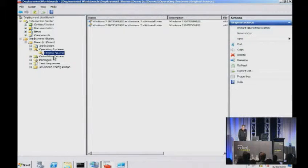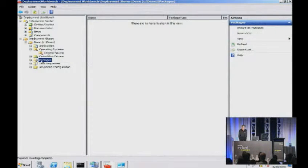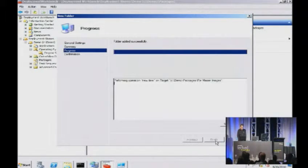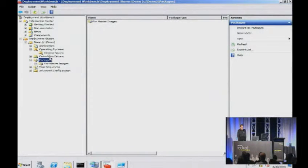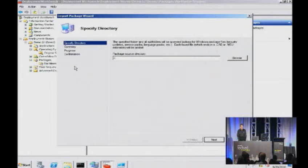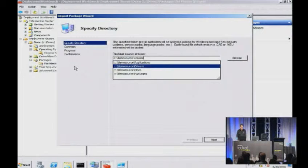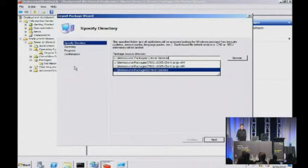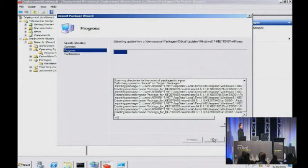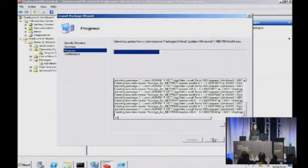So I don't actually need any drivers because I'm in a virtual machine. But I probably do need some packages. So let me create a folder to put these packages in. I'll call that for master images. And then I can import into there all of the critical updates that have been released since Windows 7 came out. There aren't too many of them so far. I think there were 24 or 25 of them, so it doesn't take too long.